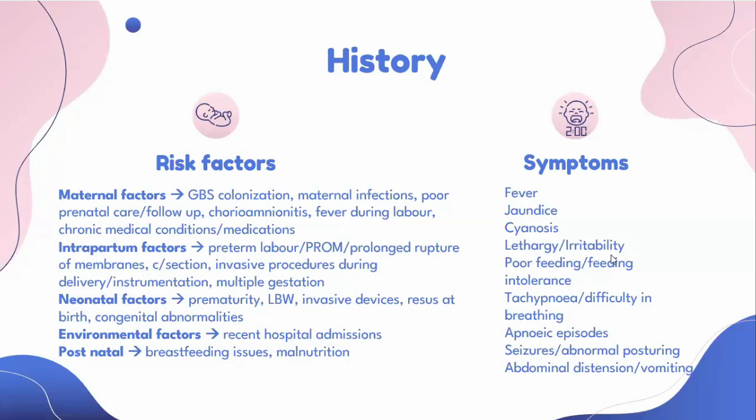So if we look at the history, being aware of these risk factors just prepares the clinician for early diagnosis and identification, and then obviously finding the effective treatment that can reduce morbidity and mortality. So if we look at maternal factors, it includes things like GBS colonization, maternal infections, poor prenatal care or follow-up, chorioamnionitis, fever during labor, chronic medical conditions, or use of medications.